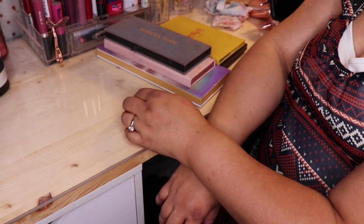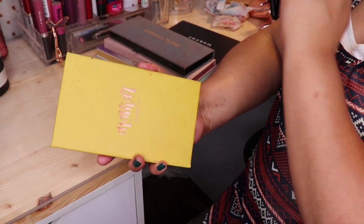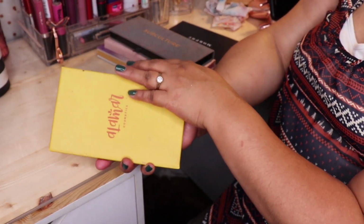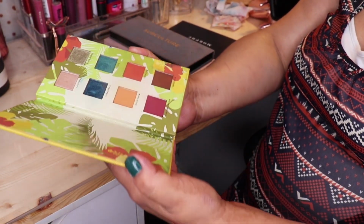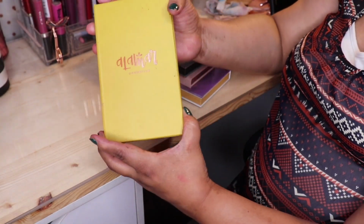Actually, I'm gonna keep saying that of all my palettes because I do really like all my palettes. This one is a little bit newer to me. I got it a few months ago. I haven't completely used all of the shades in here. This one is the Alma Plena del Caribe palette.